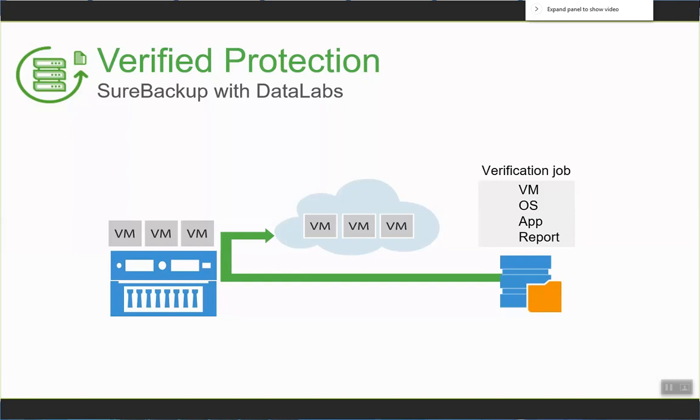It's a feature that's very easy to set up. You can say, okay, these 5 VMs, every night I want you to back them up. Once the backup is finished, I want you to restore them into my Data Labs isolated network, and then I want you to run this battery of tests: that the VM is up, the OS is responding, and if it's a SQL box, run a SQL query against it. At the end, email me the report to say this restore worked. You can do it once a night, you can do it once a week, but you have a document to say that my restore worked successfully. So that can save, you know, an hour a week if you set this up.